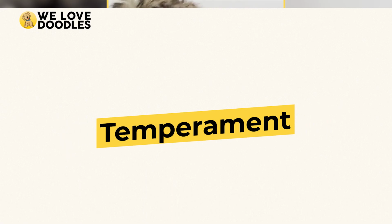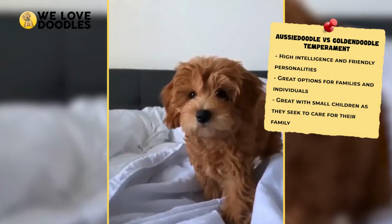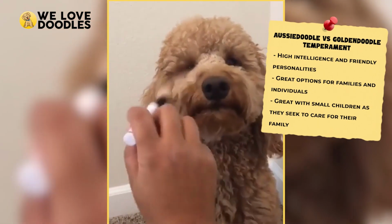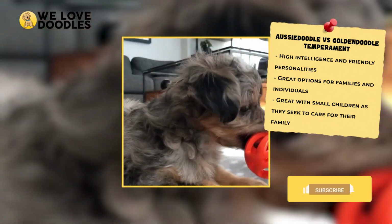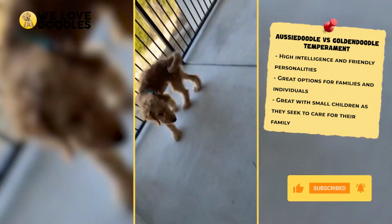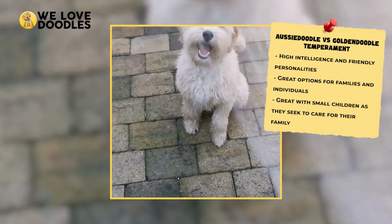Temperament. This is a tricky one, because both the Aussie and Goldendoodles are known for their intelligence and friendly personalities, but the specifics depend a bit on which one is more important to you. The Goldendoodle could very well be a bit friendlier, but the Aussiedoodle is probably a bit smarter. Both are great around children and just are pretty similar overall. The Aussie Poo can sometimes come with a bigger personality, but as with all hybrid animals, it is hard to predict exactly how things will turn out, and personality is no different.